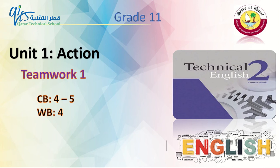Welcome to our first technical English lesson for grade 11. The title of our lesson is Teamwork 1, which is the first of two lessons on teamwork. The lesson is on pages 4 and 5 of the course book and on page 4 of the workbook.